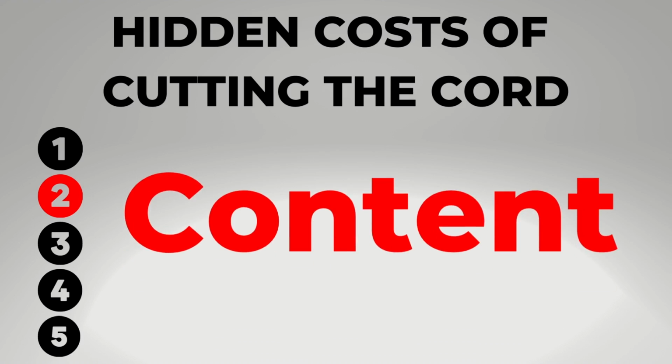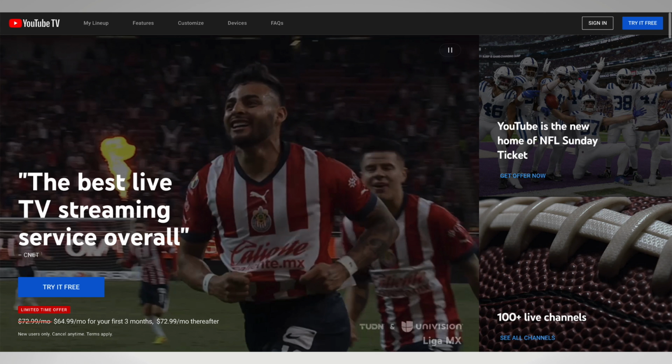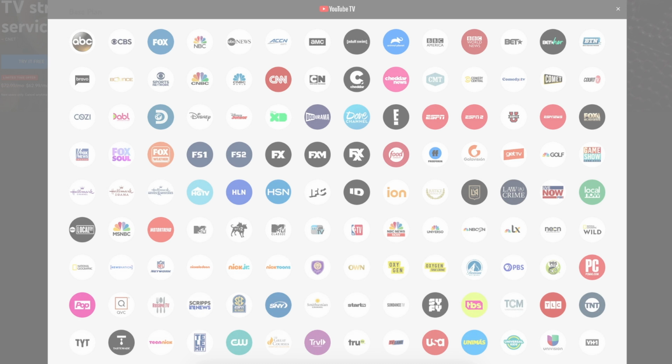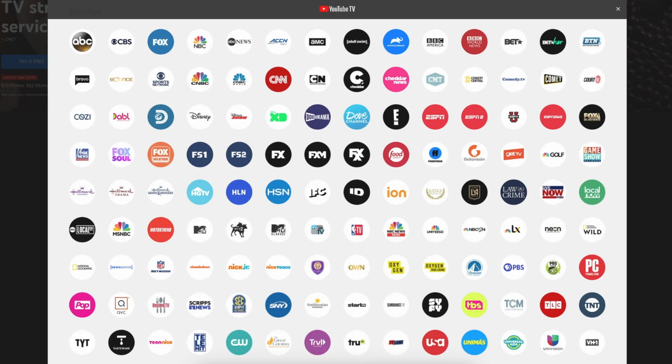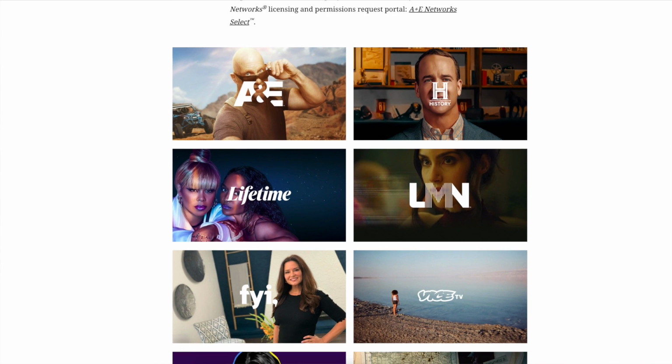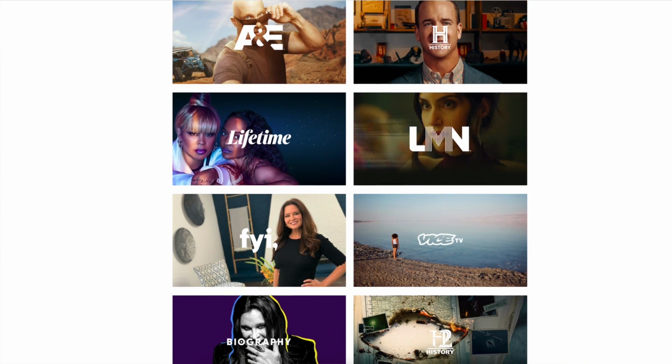Now, sometimes people are so fed up with their cable company, they switch to live TV streaming without carefully reviewing the channel lineups. And I've got another example to explain this hidden cost. I'm going to use YouTube TV again, and people will switch to the base plan, the one that costs $72.99 a month, only to realize that it doesn't include a network or two that they really like. A lot of times I hear from people who want A&E or History. YouTube TV doesn't carry those at recording time.